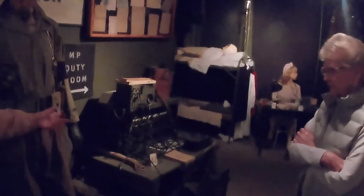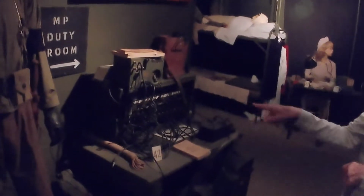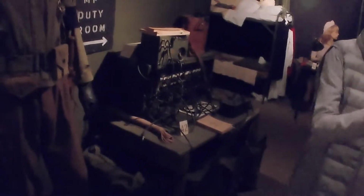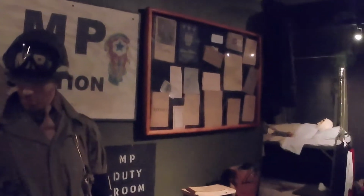This is interesting too. This is their communication system. I always tell the young kids when they come in, you've got yours in your hip pocket. But this is what they used in the military back then, plus this little camera down here. That's Radar and your cell phone. Yeah, exactly. Please don't come get me, 20th Century Fox.